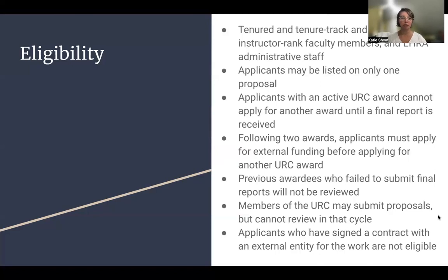Additionally, I already mentioned that final reports have to be submitted in order to be eligible for future grants. So even if a project has been completed for a while and the budget is empty and all of the funds have been spent, publications have been submitted, presentations have been done, if they have not completed their final report and done the formal official closeout process, they are not eligible to submit future grant proposals.